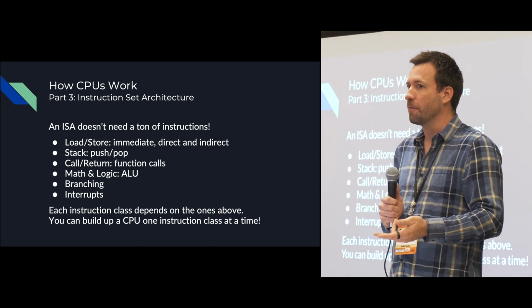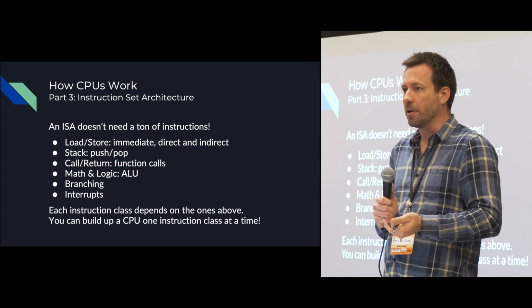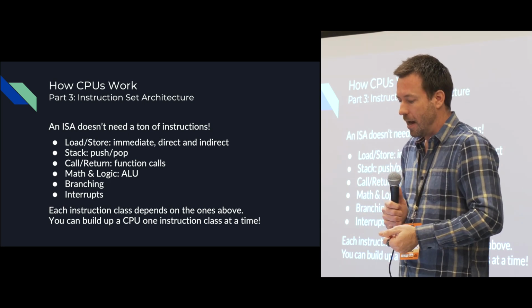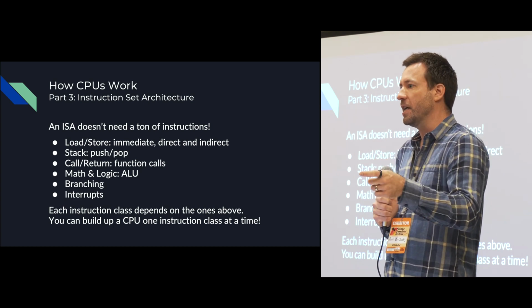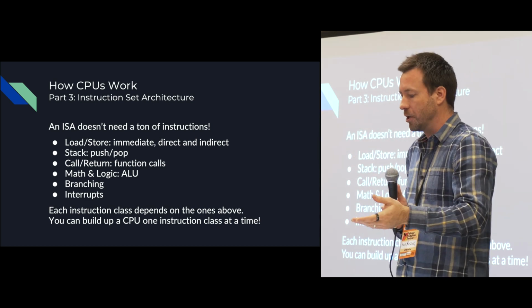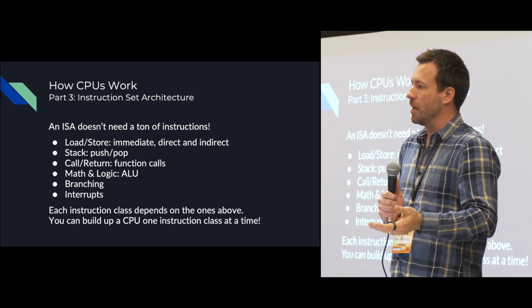You need call and return functions, so you can call subroutines and get back. And you need some sort of math and logic with an arithmetic logic unit, so you can do add, subtract, shift, set and clear bits. You need some sort of branching commands, so depending on what the ALU did, like compare these two values. If they're equivalent, jump here. If not, jump there. So you need some sort of branching command. And if you don't want it to be a toy, in my opinion, you need interrupts.